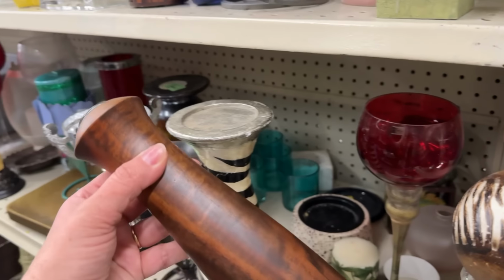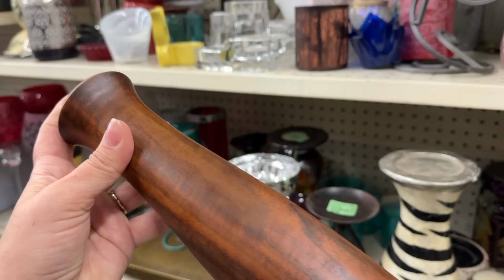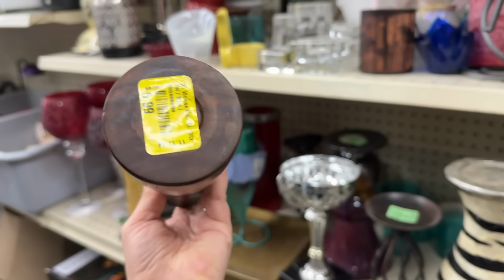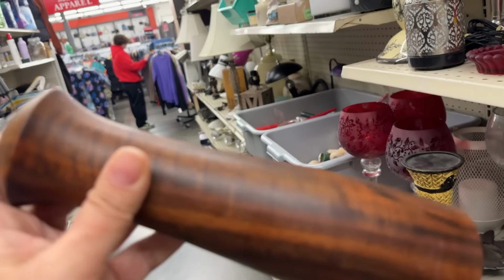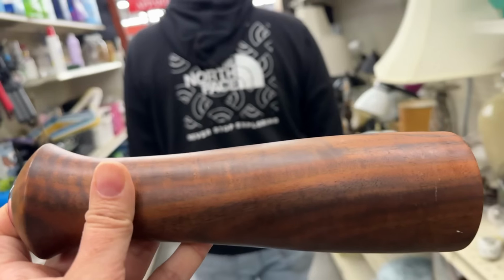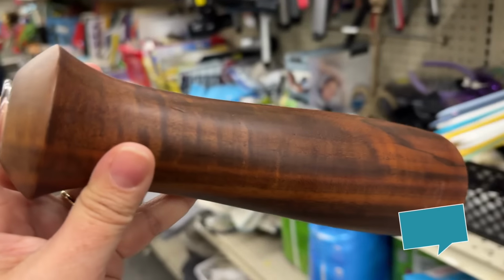This is beautiful. $5.99. That's neat, and it's got the glass vase in there so you can put water in it. Very minimalist. Looks hand turned. Was yellow on sale? I can't remember now. I know white was 25% off. Yellow was something. One of them's 50% or 75%. 50? 50? Sweet, 50% off.